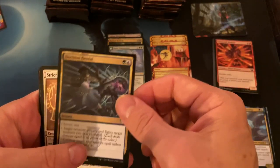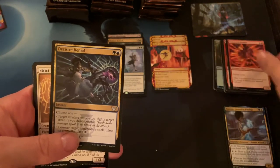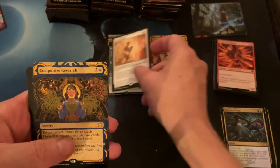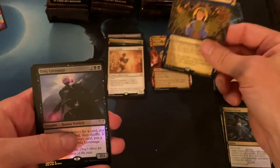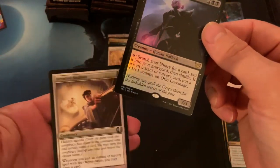Divisive Denial. Didn't we just have that? Nope, I must have just missed it. And then we have a Strict Proctor. And ooh, nice, Compulsive Research. Oh, and we get Oracle Lawmage. And, oh, this is a Bonza pack, this one is.